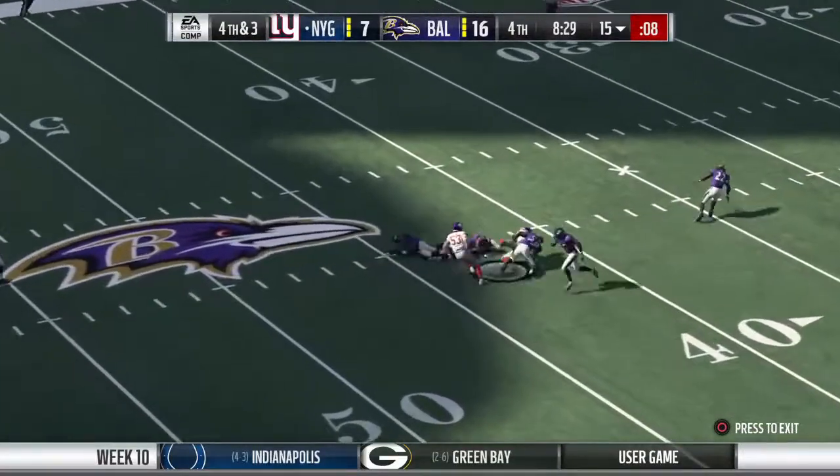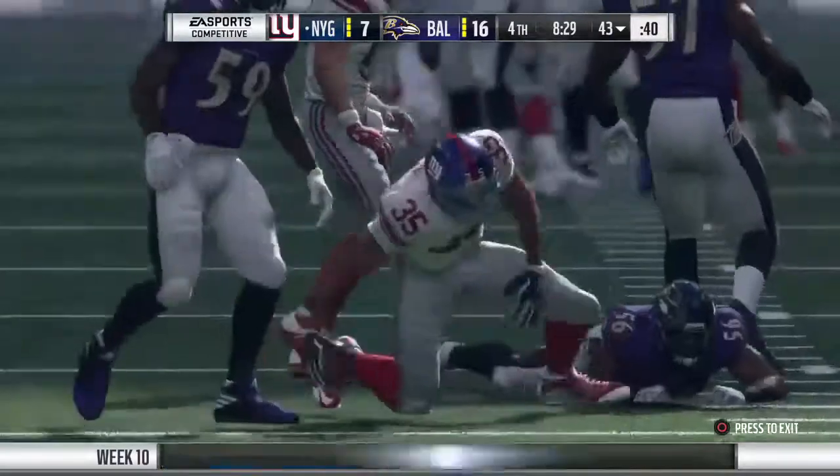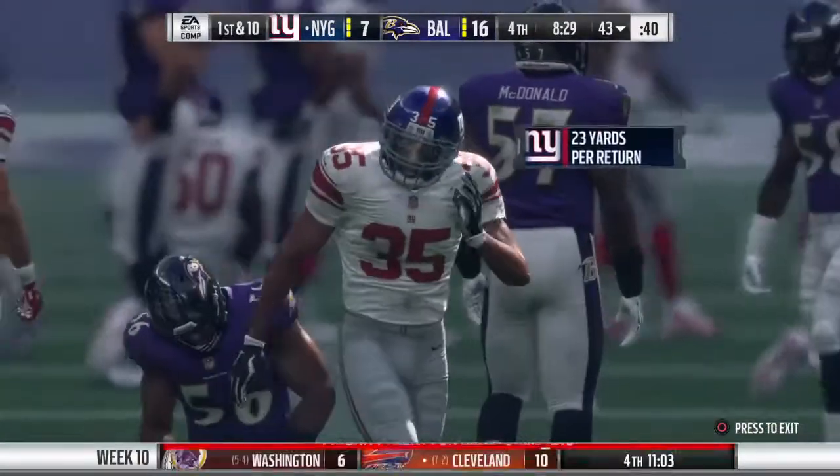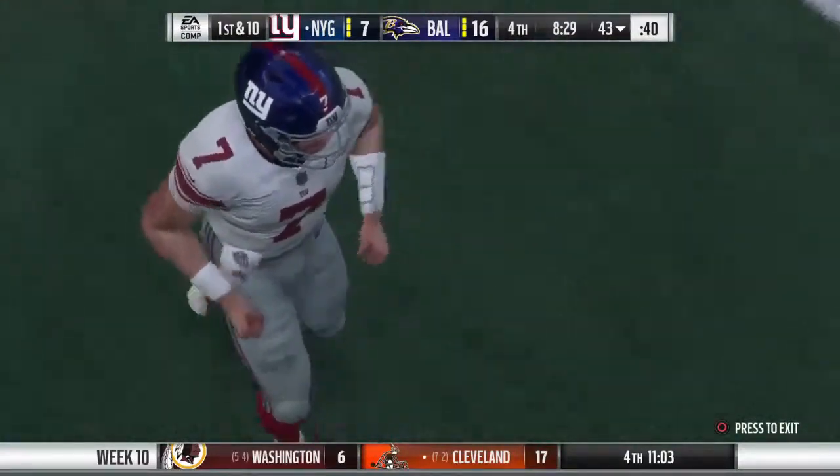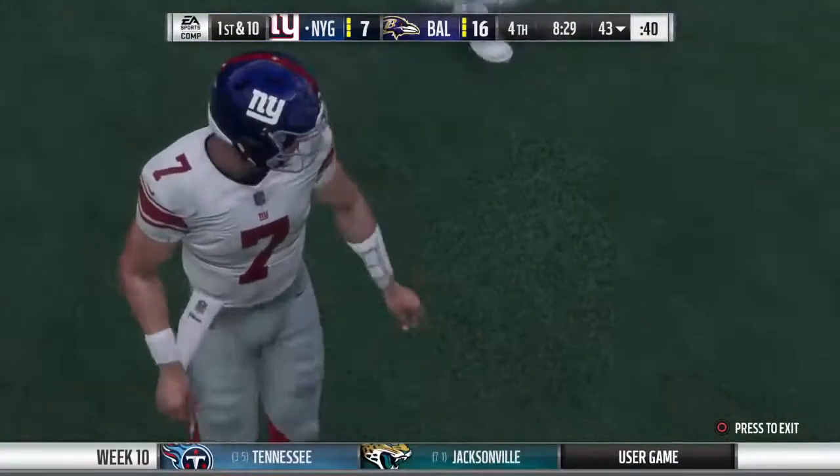And he spins past him and into space. We'll call that a 49-yard punt, but a net of just 39 following the 10-yard return. And the offense will take over with a new set of downs.